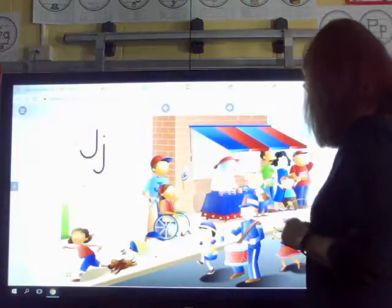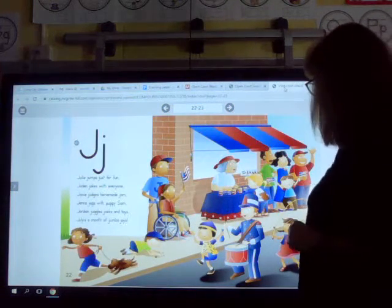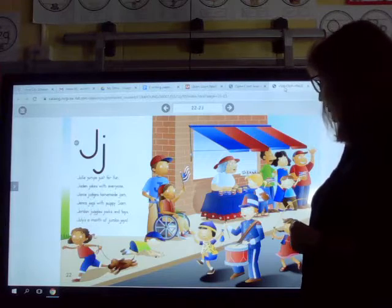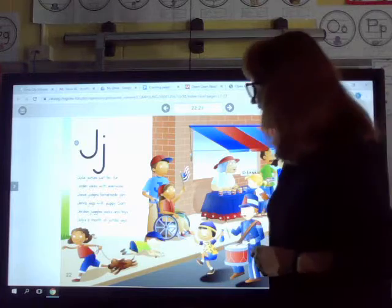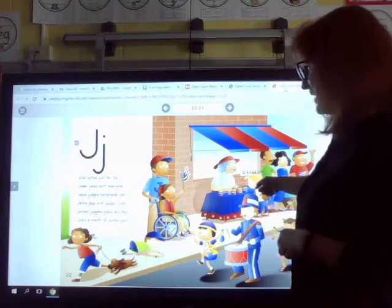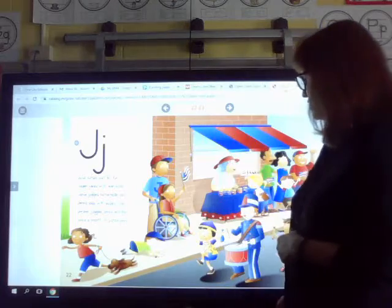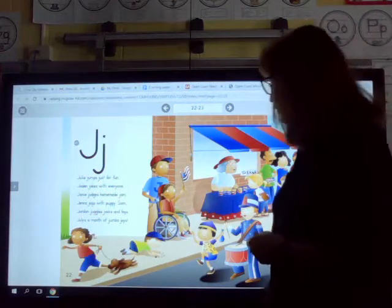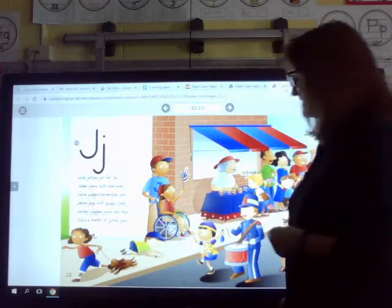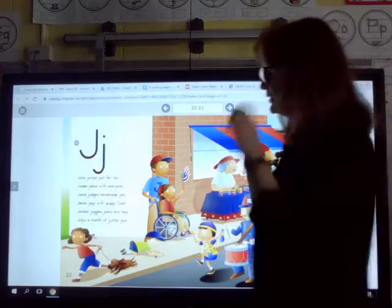Julie jumps just for fun. There's Julie over here jumping her jump rope. Jaden jokes with everyone. Here's Jaden. Janie judges homemade jam. Jenna jogs with puppy Sam. Jordan juggles Jack's and toys. July's a month of jumbo joys. Woo! Lots of tricky words there.